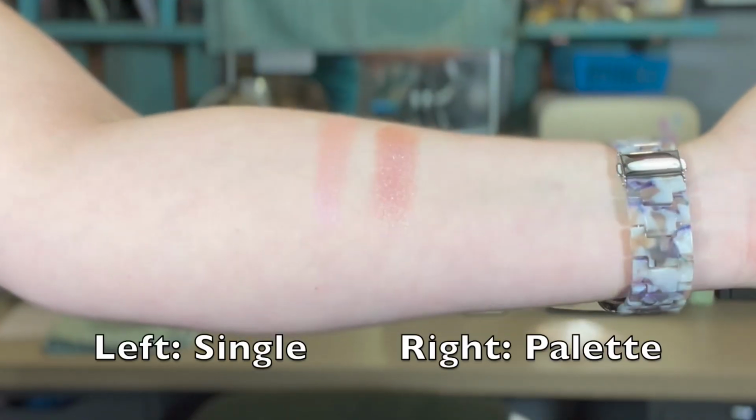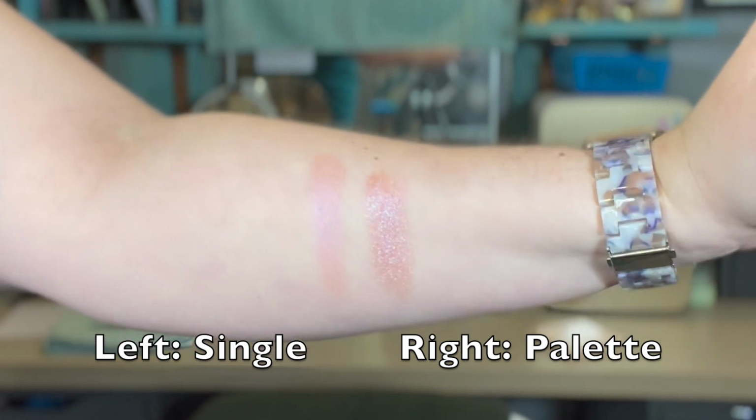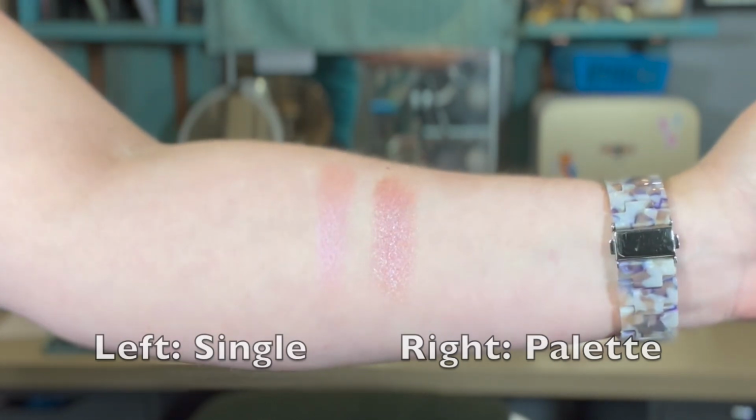So if you are looking for a replacement for Earthshine, if you have this palette and you're like, oh my God, I need that shade in other single palettes, or I need that shade because I've hit pan or used it up, the single is not going to live up to it.